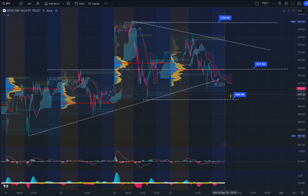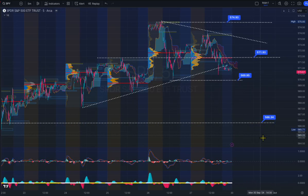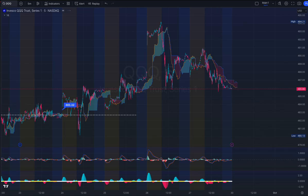This is the area. If this rejection comes, we could go lower. That's the excitement. Downside excitement is higher, better if they do this. Okay, all right, let's not take too much time here, folks. Now let's look into QQQ.